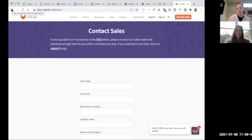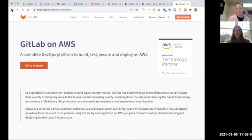Initially, when we set up these pages, I think we just put talk to an expert because we've used that call to action on other pages before. So I think it's made it easier just to keep that same call to action. Okay.